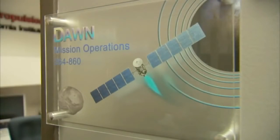Mark, where are we right now? This is the Dawn Mission Control Room at JPL. This is where we control the spacecraft from. We tell the spacecraft where to point the thruster, what throttle level to use, and that's how we guide the spacecraft through the solar system.